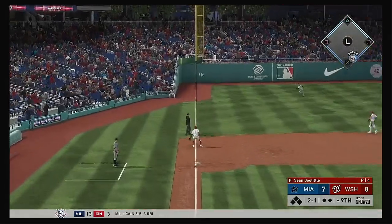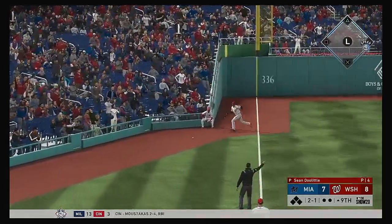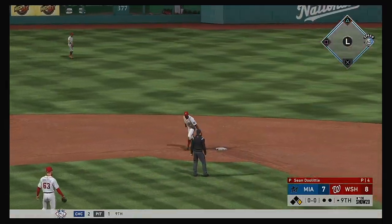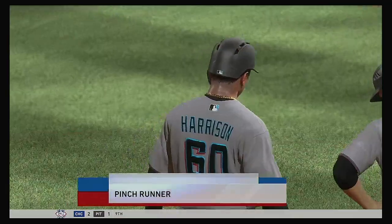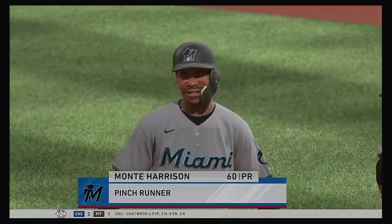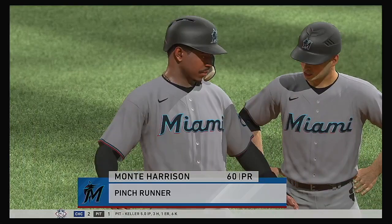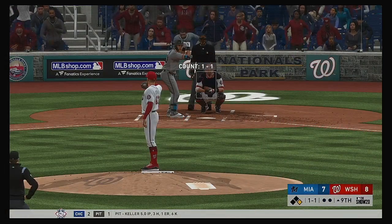A ball hit softly on a line to third. A leaping try, but it's out of his reach and into the outfield. Time called here, as with the potential tying run aboard, they'll make the move to get a little more speed out there. Dickerson.